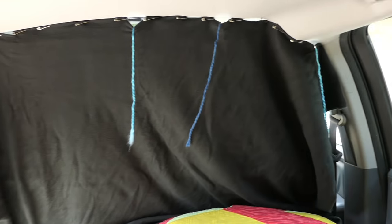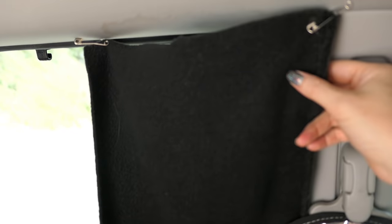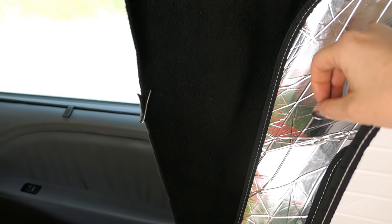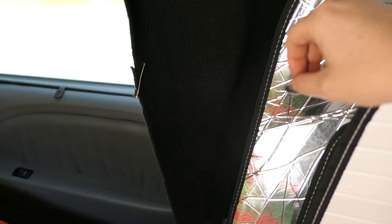It provides great protection from seeing me. And then I just hung up a little bit of extra over those tiny little sliver of a window. And if I have to use the bathroom, which I know everyone asks about, I have my little porta potty type thing, which I feel is the easiest way to go.